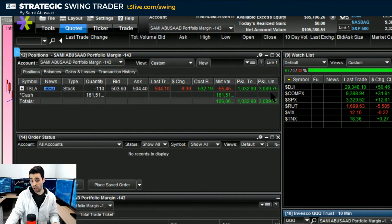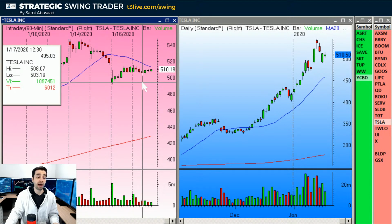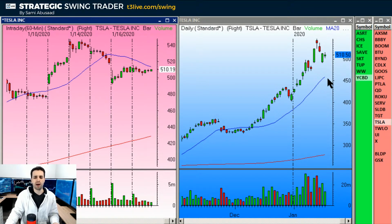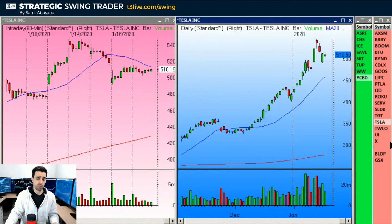It's up $3,000, by the way, so it's already good, working, but I'd like to add to it under this bar's low, under 503. Stop would be above the base. Okay, on Tesla, target would be about 475 or so, that rising 20. So I do like the Tesla short, all right, looking to add to it personally.